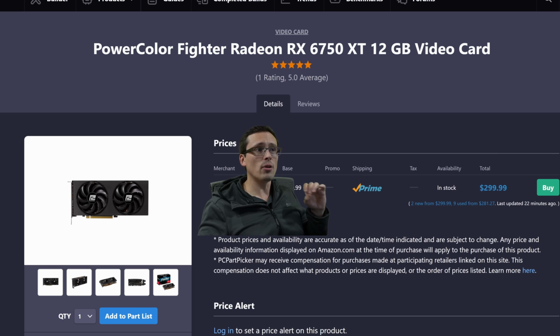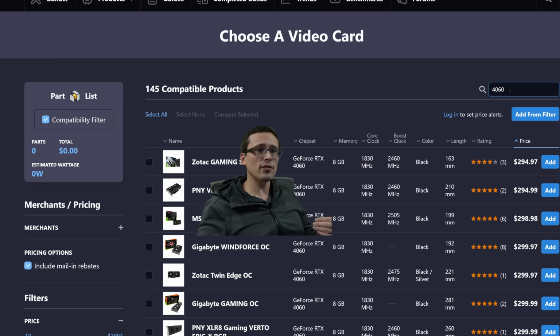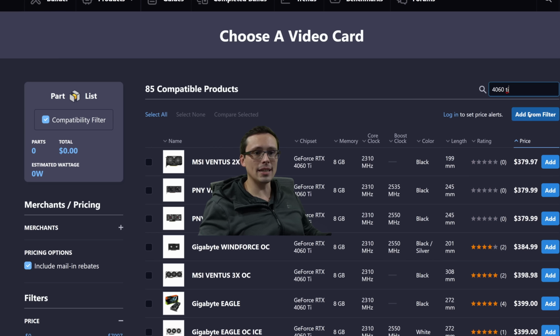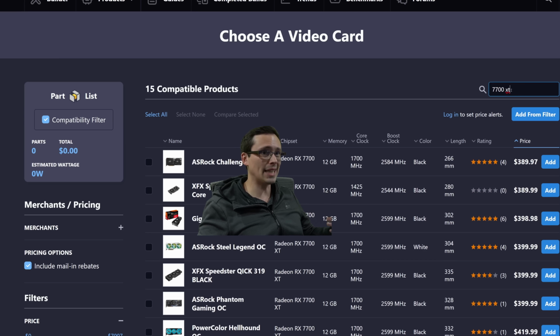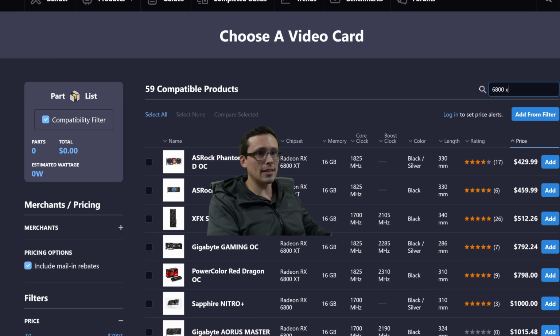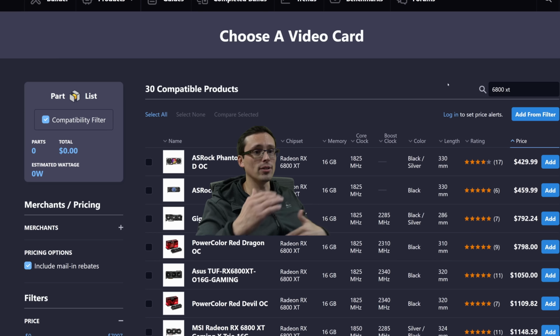Now, if you're going to go up from here, the next step up from NVIDIA GPUs in pricing is the 4060 Ti series. The 4060 Ti 8GB comes in at about $380, and the 16GB version comes in at $450. Now, there's a bit of an issue here: AMD has a competitor with the 7700 XT at about $390, so priced similar to the 8GB model. And then AMD has the 6800 XT, which I'm showing available at $430, which is lower than the 16GB 4060 Ti, although more than the 8GB 4060 Ti.